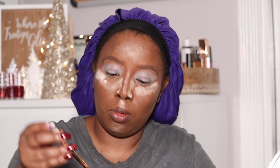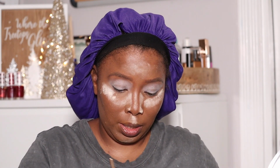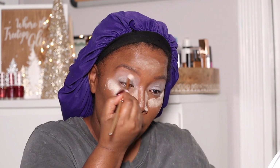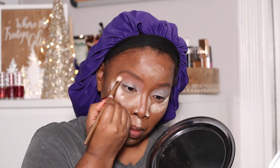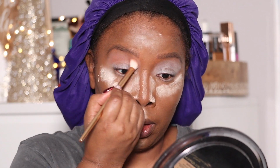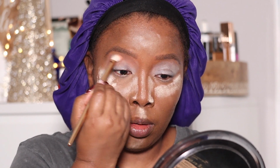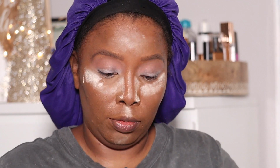Awesome sauce. Going with this Melt Cosmetics brush. I don't know how to explain it, I'm not gonna try to. And that's gonna be my transition color. Ooh, started to crease on me a little bit. Now that y'all are a little closer, y'all can see what I'm doing. But just putting that color basically everywhere.